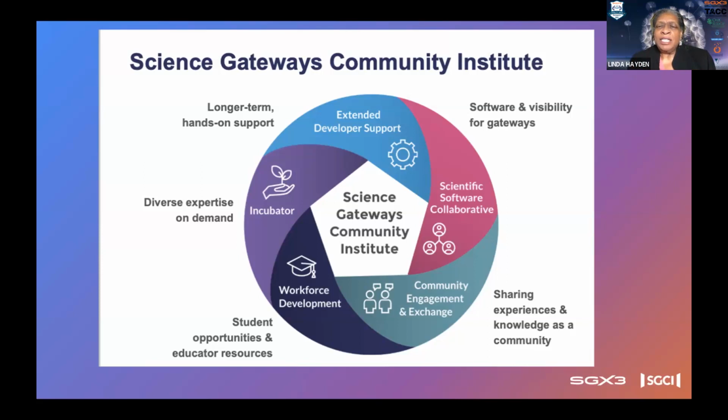We had a software collaborative, a scientific software collaborative that allowed us to build software that would assist the community. We had a community engagement and exchange component that handled our conference and communications with the participants in our effort. We, of course, had our workforce development component that was housed at Elizabeth City State University. The community engagement and exchange component was at Michigan, by the way. And we also had an incubator that allowed us to develop new gateways. So that was our original structure.